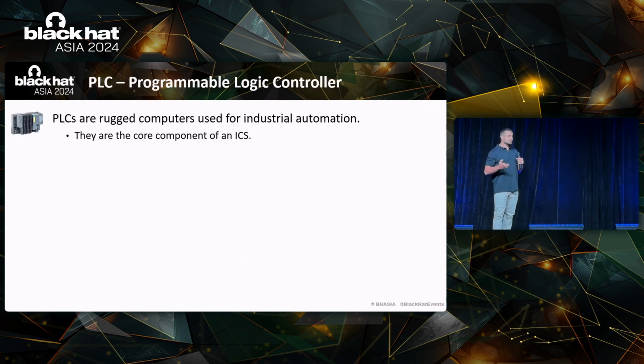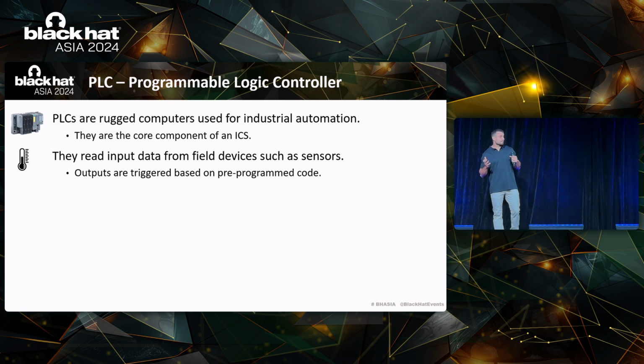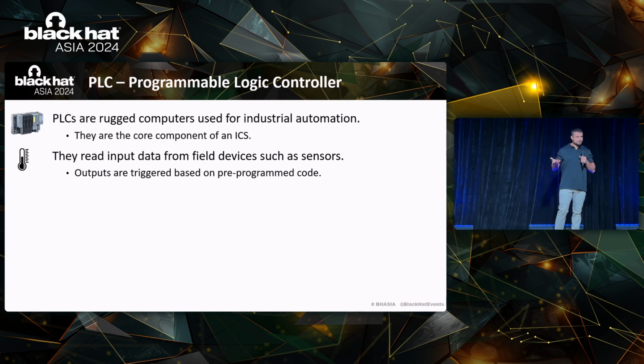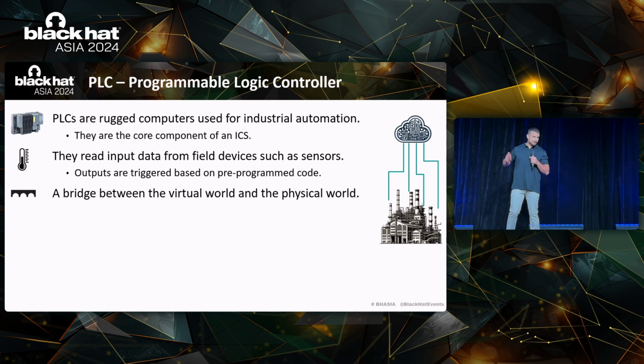Now, a PLC is a very rugged computer used in industrial automation, and it's the core component of an industrial control system. It reads input data from field devices, such as sensors, and then it triggers outputs based on pre-programmed code. So you can kind of think of it as a bridge between the virtual and the physical world.